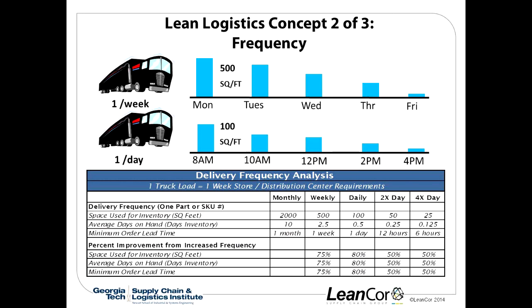But if we were to move to 1 delivery per day, and these are concepts, right? So we need to apply this thinking to what we're doing. 1 a day means we're living with about half a day of inventory on hand. So we've got a lot more flexibility. If I'm a material planner and I know a truck's going to leave a supplier every day, then I can make a lot more changes to what I need to bring in so I can satisfy demand exactly.